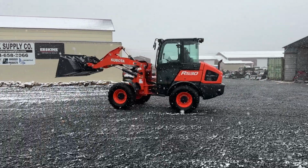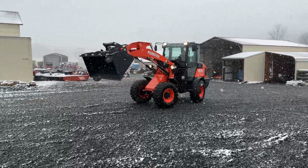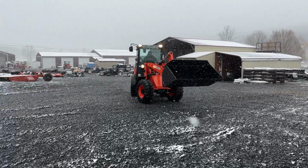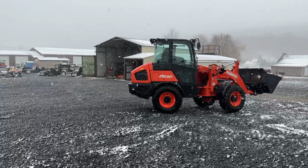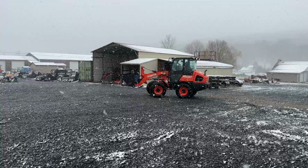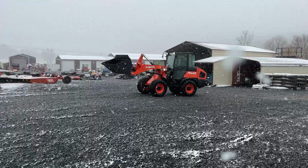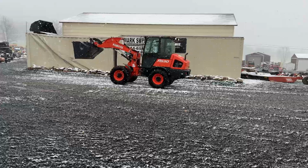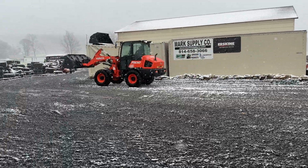So what these loaders are used for is our daily operation here of unloading and loading freight trucks. We have 6-foot pallet forks that we run on these loaders, and our heaviest thing that we pick is probably 3,800 to 4,000 pounds at a time.